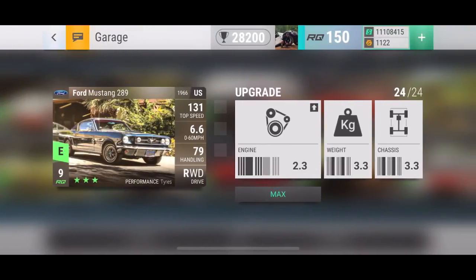So moving on to RQ9 is indeed my favorite Mustang in the game right now, the Ford Mustang 289. Obviously in Top Drives, we don't have a good selection of Mustangs.